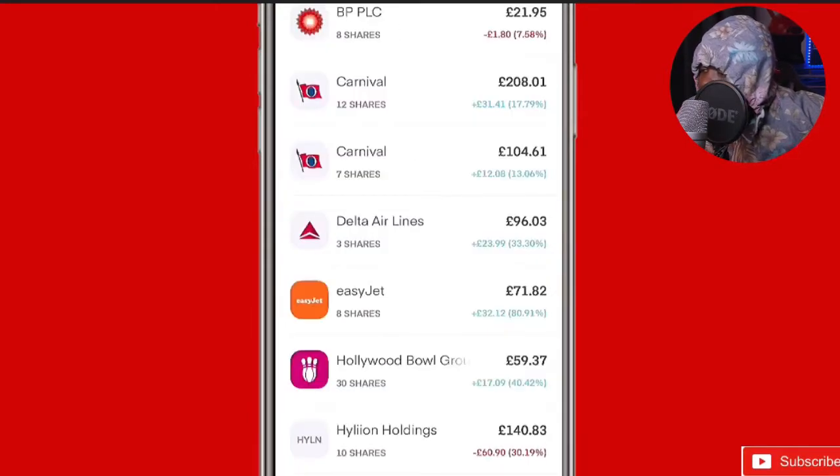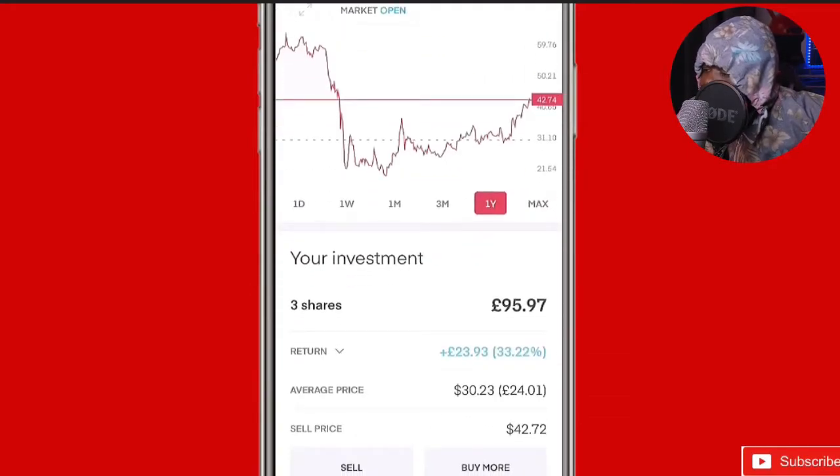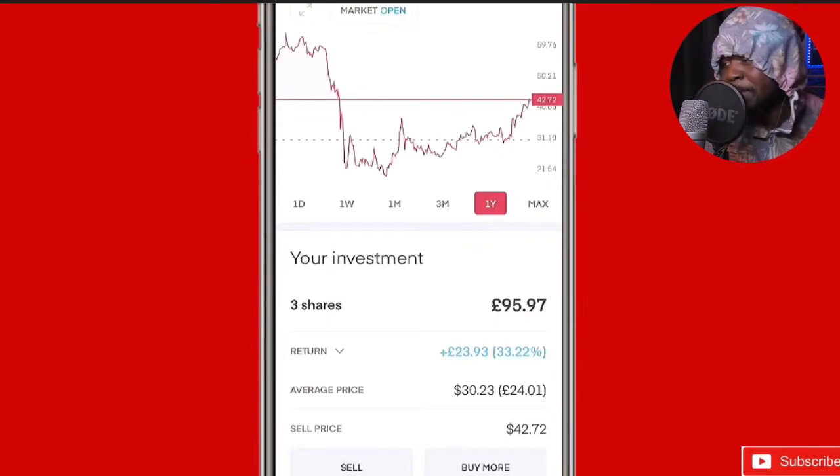Then we have Delta Airlines, just 3 shares of these, but once again we are sitting on very nice gains already for the airlines, considering they're still not really at any sort of operational level as they were. 33% up on these, £23. That seems decent, to be honest with you, because right now we can't really say people are back to normal traveling mode, like, okay babe, let's go to, I don't know, Lisbon or whatever. Do you see what I mean? So I'm actually quite impressed by that one, honestly speaking, because that's actually decent.